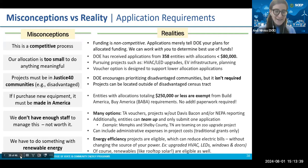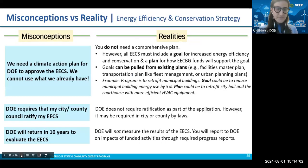So very exciting. And finally, I know that there are concerns about renewable energy. The good news is that while you can certainly invest in renewables, it's not a requirement of the program. Energy efficiency projects or other elements that would drive down emissions, like bike lanes, are great options too. And so with those addressed, I'd like to move on to one more topic that has sparked some other misconceptions. We hear a lot of concern about the energy efficiency and conservation strategy, which is a required part of the application. So I'd like to address a few of those here.